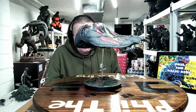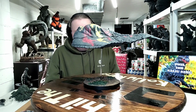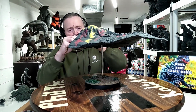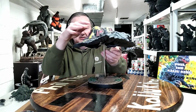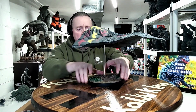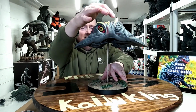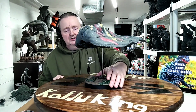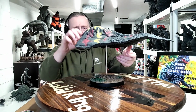Excuse me. This is a pretty cool figure nonetheless. I'll start with the RIC options. One of the options was the eyepiece. Because remember, in the film, Godzilla punched him in the eye and it closed his eye up. That looks pretty nice there with that eyepiece in, I think. Looks pretty cool. That's one of the little options that came with it.